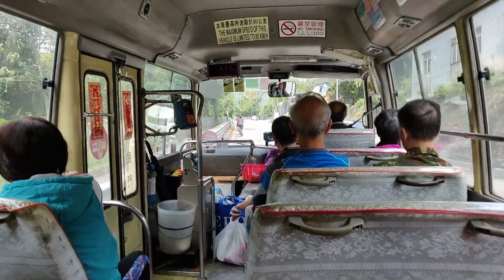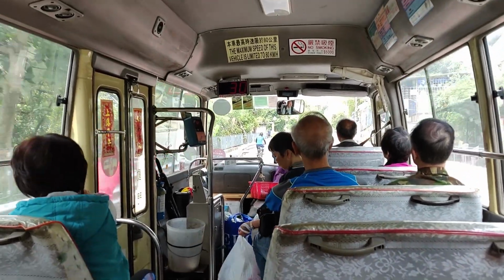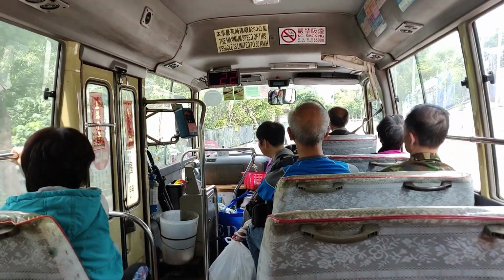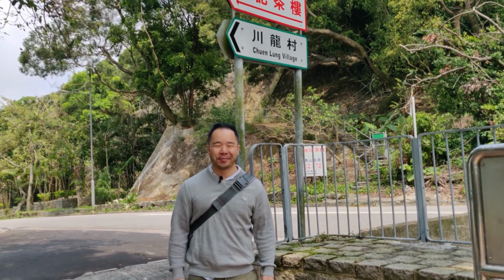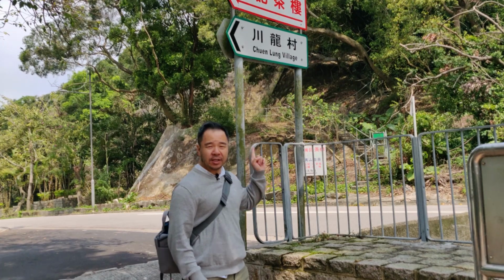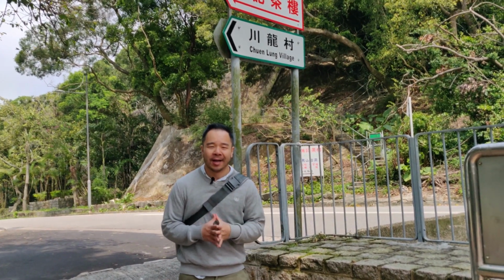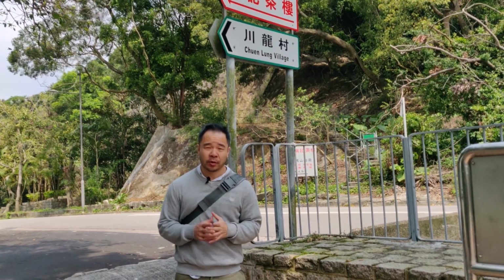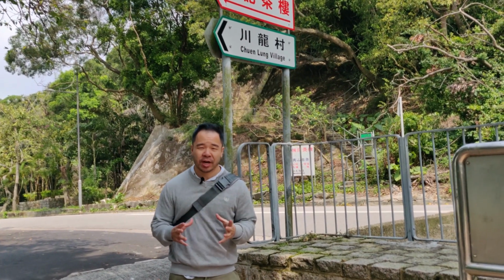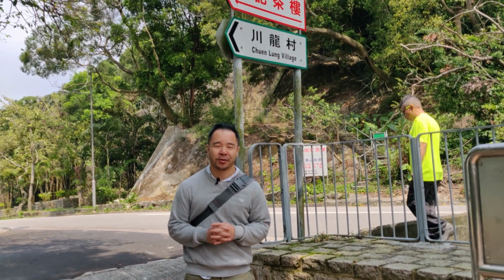The next destination on our Yum Cha Dim Sum Odyssey saw us taking a bus up to Hong Kong's highest peak, Tai Mo Shan. Good morning, everybody. We are going to a special place. We're at Chun Long Village, which is at the foot of the tallest peak in Hong Kong, Tai Mo Shan. So this restaurant we're going to has been in the same family for generations, and it's traditional Hong Kong style dim sum. So let's go check it out.